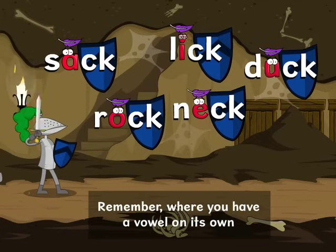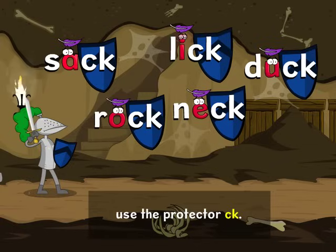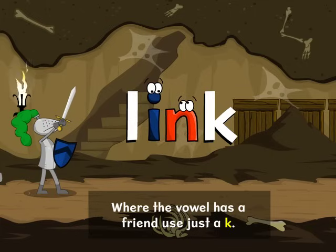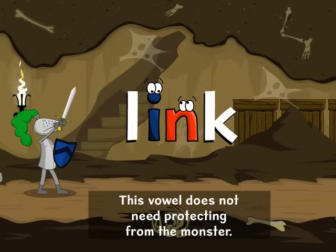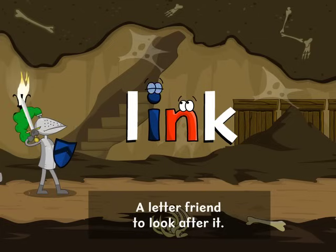Remember, where you have a vowel on its own that makes a weak sound, use the protector CK. Where the vowel has a friend, use just a K. This vowel does not need protecting from the monster. Why? Because it has a letter friend. A letter friend to look after it.